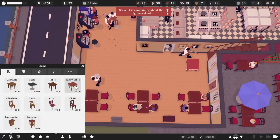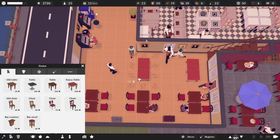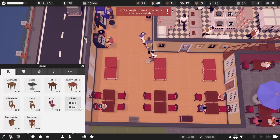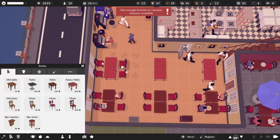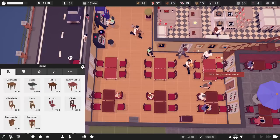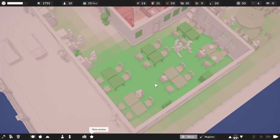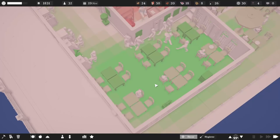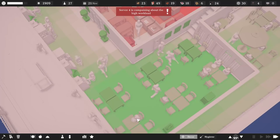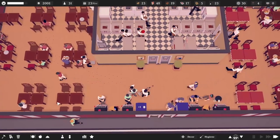Like one, two, three. Oh my goodness me, this is expensive. And then chairs. Right, but the decor right now has boosted this area ridiculously. Now I don't have to rely so much on actual other decor items like paintings and stuff. So maybe that's what we do. We just slowly go around replacing all that with that kind of furniture.